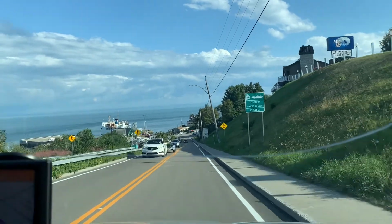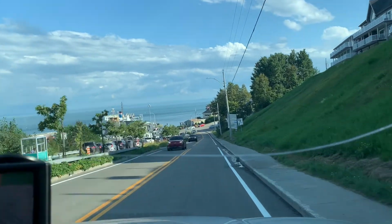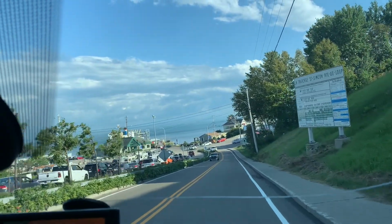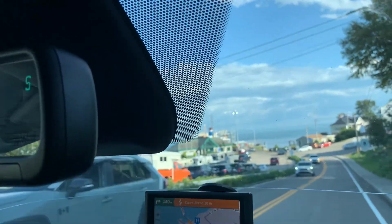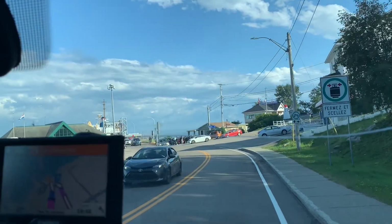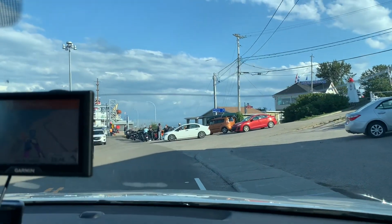This one goes from St. Simon over to River de Loup. This car is lined up now to go across. Turn right on Route Quay, then take the first right. They're coming off the boat there now. People walking off, but also riding off.